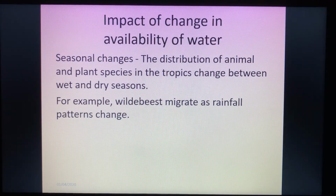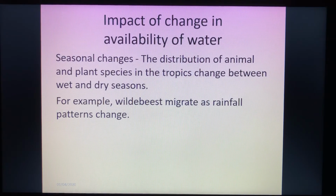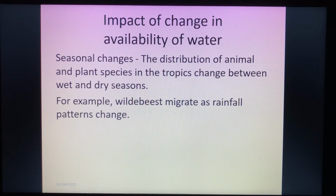Okay, impact in the change of availability of water. We've got the seasonal changes, animals and plant species change between wet and dry seasons, so you might see different plants or no plants. Distribution of animals, if there's no water then they're going to keep moving, so wildebeest migration changes as rainfall patterns change. Okay, that's just an example, and we'll take some notes from this page. And then if you need extra time, pause now.